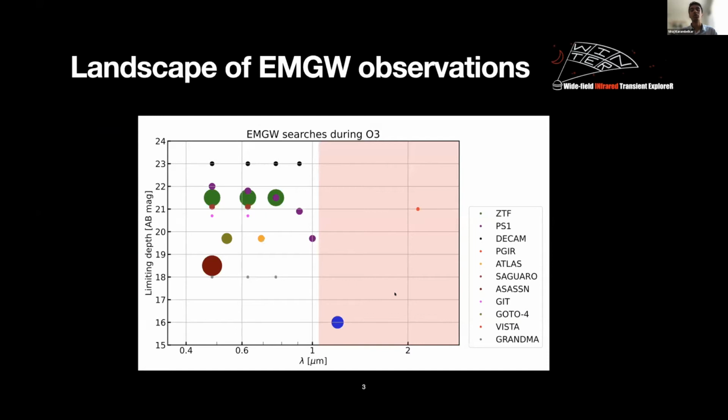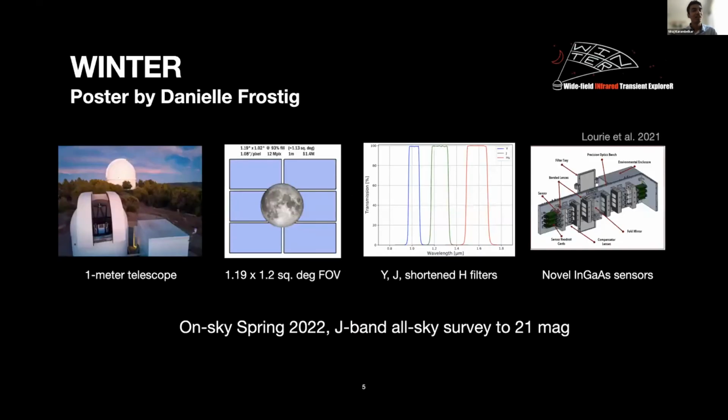Despite that, almost all previous searches for gravitational wave counterparts in the electromagnetic spectrum have been conducted in the optical wavelengths. So this plot shows the landscape of EMGW searches that were conducted during LIGO's previous observing run, O3. On the x-axis is the wavelength of the search, on the y-axis is the depth that was achieved in the particular search. All these different surveys are plotted as different colors, and the size of every marker is proportional to the field of view of the telescope. And it's very clear that there is a distinct lack of near-infrared searches that are as sensitive as their optical counterparts. However, during O4, we plan to change this because Winter is coming.